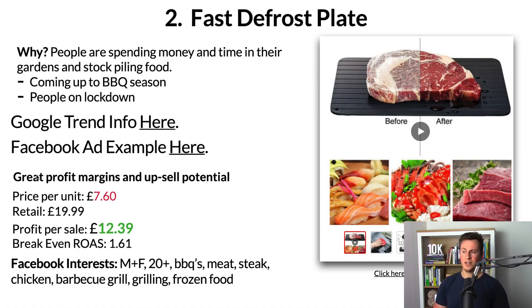Product number 2 is a fast defrost plate. This is actually a product that I myself have quite a keen interest in. The reason being is because I freeze a lot of meat, and one of the biggest pains of freezing meat is when it comes to defrosting it. It can take hours unless you put it in the microwave, and even then, when you take it out of the microwave, it doesn't quite do it right. It doesn't quite taste the same, if that makes sense. If you've ever done it yourself, you know what I'm talking about. But there's a couple of other reasons as well.